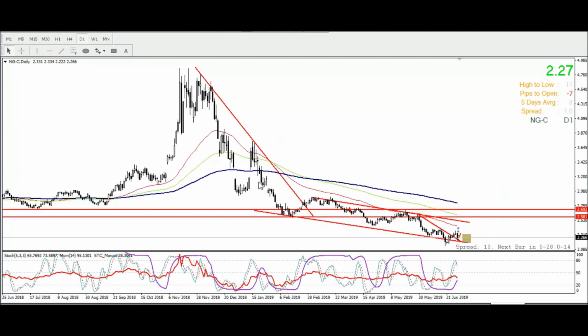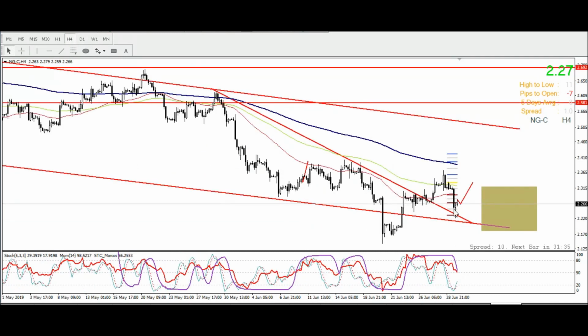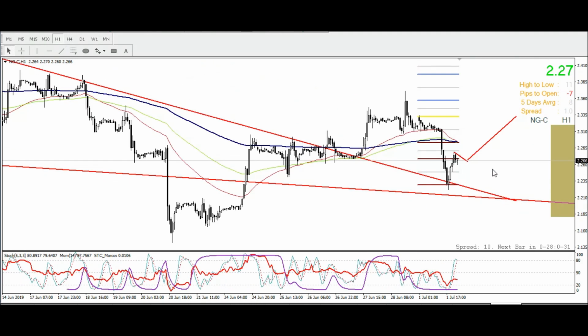If you look at the daily, look at how low we are. Look at where we are in the trend line. We have a down channel right here. We also have a down trend line that we broke out of on the 4 hour with a confirmation of a reversal hammer. So this is a potential that we're going to go up a lot higher.